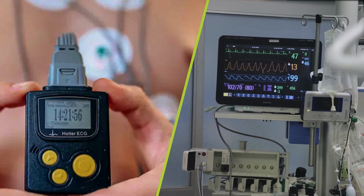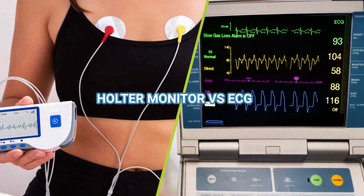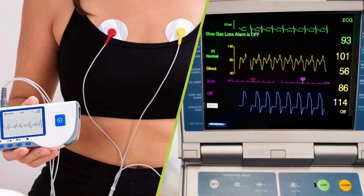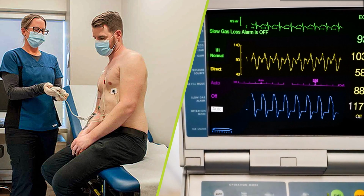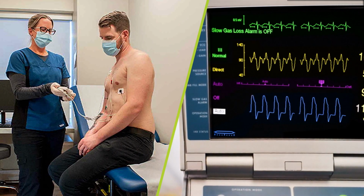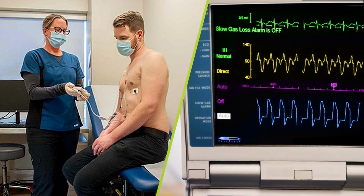Today we'll be exploring the differences between two widely used cardiac monitoring devices, the Holter Monitor and the ECG, or electrocardiogram. Both devices serve important roles in diagnosing and monitoring heart conditions. Join us as we delve into their features, functionality, and applications. Let's get started.